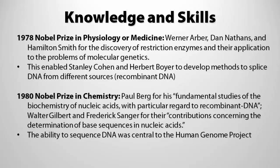The 1980 Prize in Chemistry went to Paul Berg for his study of the biochemistry of nucleic acids, specifically with regard to recombinant DNA, and Walter Gilbert and Frederick Sanger, once again, for their contributions to do with sequencing DNA. The ability to sequence DNA was central to the Human Genome Project. We'll be covering that as well, but basically there would be no molecular biology if there wasn't the ability to sequence DNA.